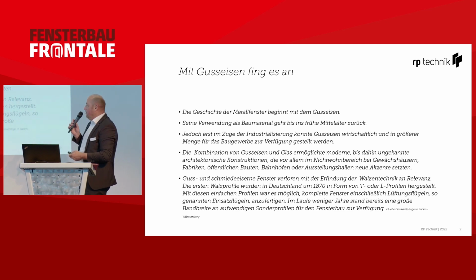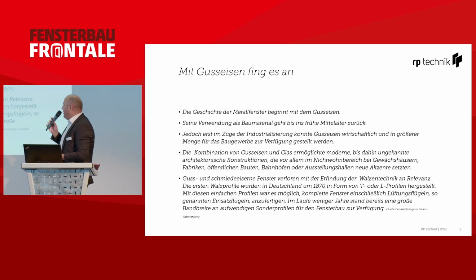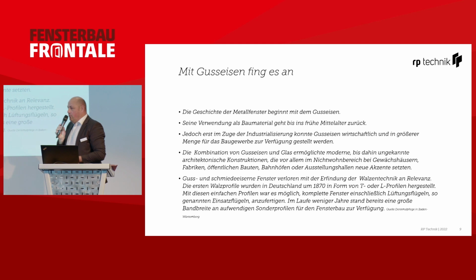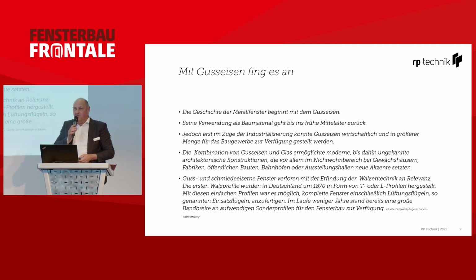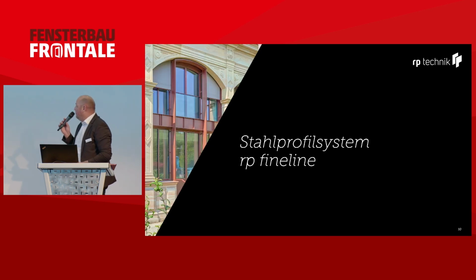they started with the first rolling technology, rolling out steel for our windows, for instance, where the first roll profiles, T profiles or L profiles were used, where it was already possible to also insert glass panels. It was also possible to add some window sashes. And this was again a big progress within the industrialization phase.